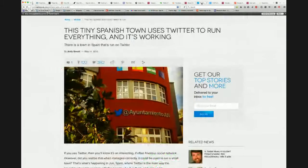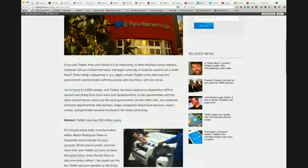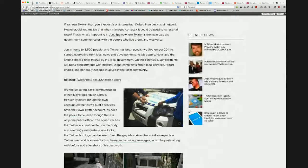This is a cool one. A town called Jun, in Spain, is using Twitter to run everything, and apparently it's working. So this is a cool little story in Digital Trends, and like all these stories, the links are in the show notes. If you use Twitter, well, the cool thing that this town is doing is that it's a small town with 3,500 people. They've been using it since September 2011 to do everything from spreading local news, developments, job opportunities, school dinner menus, etc.